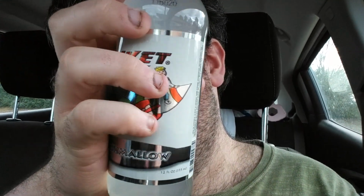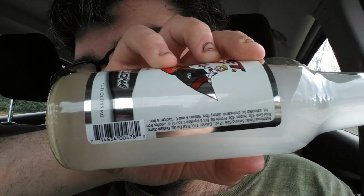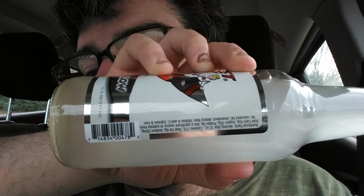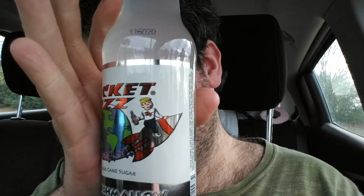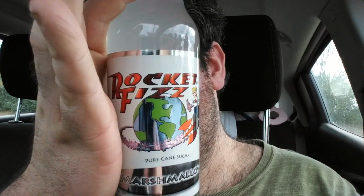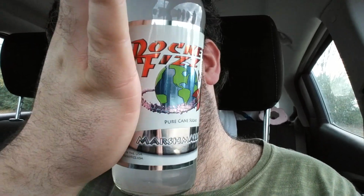This one's marshmallow. Hopefully it'll taste like the Marshmallow Rockstar, because I really like that Rockstar, even though a lot of people don't like it too much. But I liked it anyway. There's the nutritional facts, the guy on the rocket holding the soda and the globe. Very interesting logo. Sounds like it's gonna be an interesting flavor too, marshmallow. I'm gonna shake it up a teeny bit, then open it, taste it, and give my review. So hold on a minute.